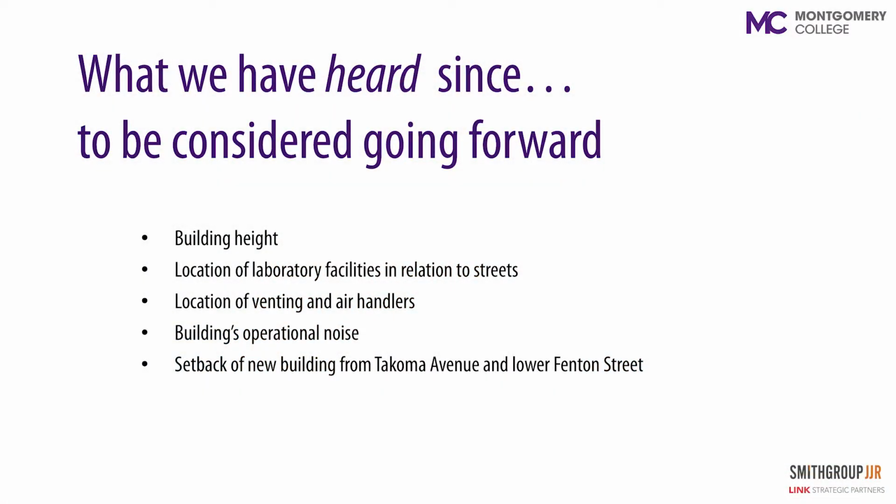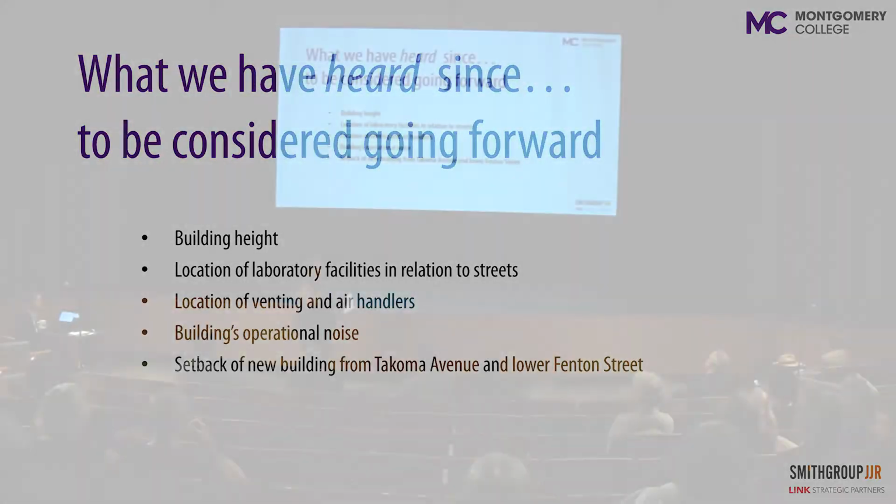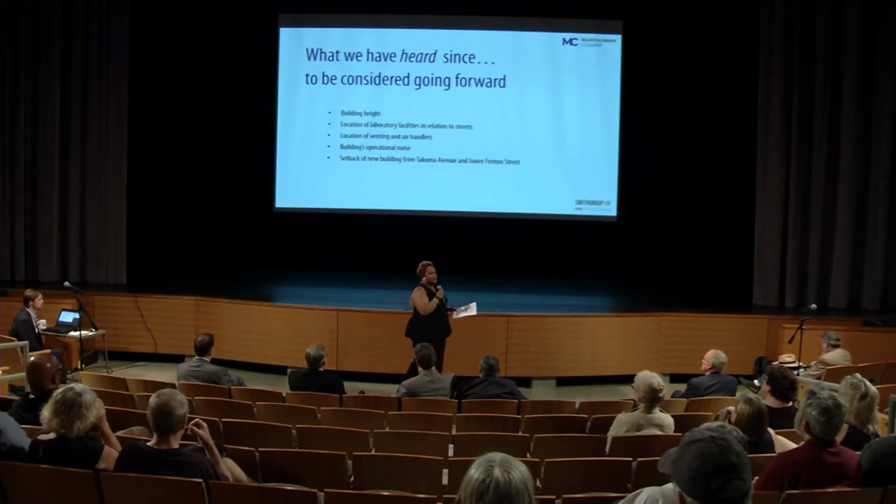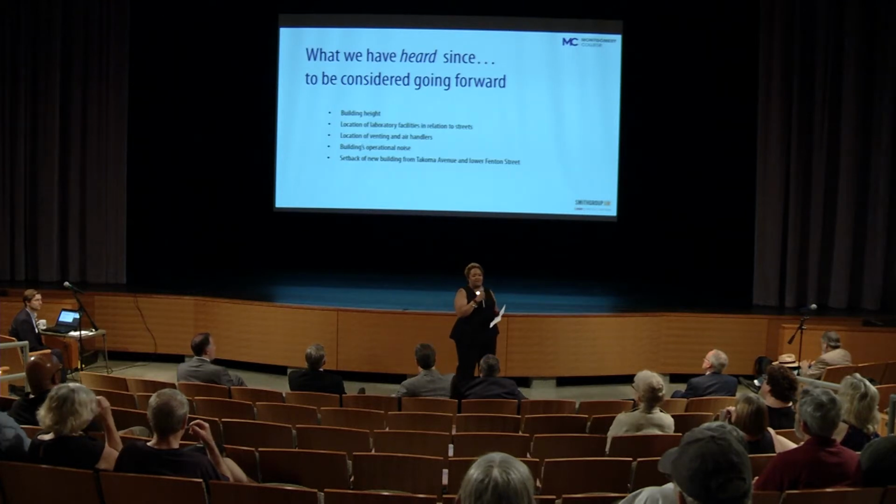What we've heard after that process, and again, we've had multiple opportunities to hear from many constituents, a few of the things that have been very important. We've heard people ask us to consider the building height. That's been very important, particularly along Takoma Avenue. We've also heard people share with us the location of our laboratories in relationship to the streets, venting and air handling, operational noises for the building, and also the setback of the new building from Takoma Avenue.